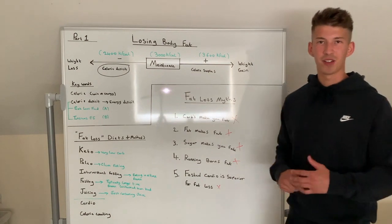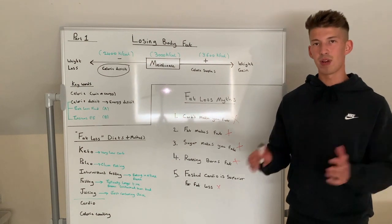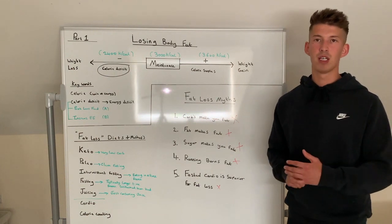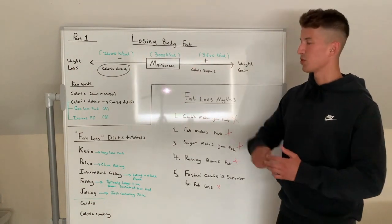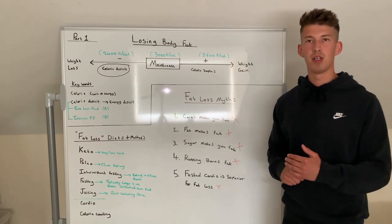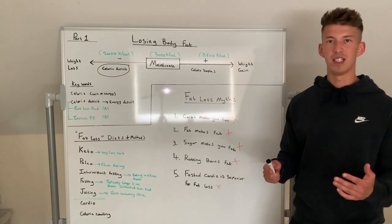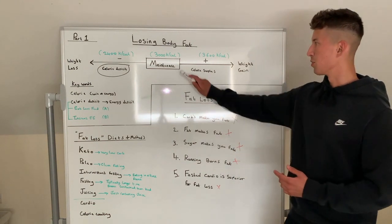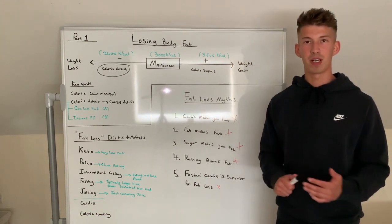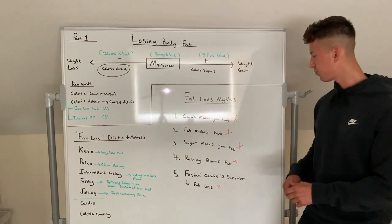Running burns fat. Okay, so I've discussed that down here when talking about cardio. Running obviously doesn't directly burn fat, but it's just a method in order to burn fat. So how does it work? Well, let's say my maintenance calories are 3,000 a day. If I go for a run every day and burn 600 calories on that run, I'm creating a caloric deficit of 600 calories, therefore I'm going to lose weight. However, if I eat them 600 calories back, I'm going to be back at maintenance, therefore I'm not going to lose weight. So running itself will not directly make you burn weight, but it's a tool that can be used to help speed up the process, okay?